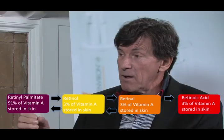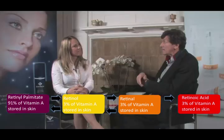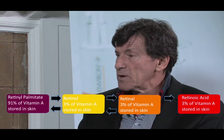93 to 97% of it, if you use retinol or you use retinaldehyde, it's going to be converted to be retinol palmitate. So even though you put the retinol on, and retinol is irritating to skin, the body converts it into retinol palmitate. And only a little bit goes through to becoming retinoic acid.